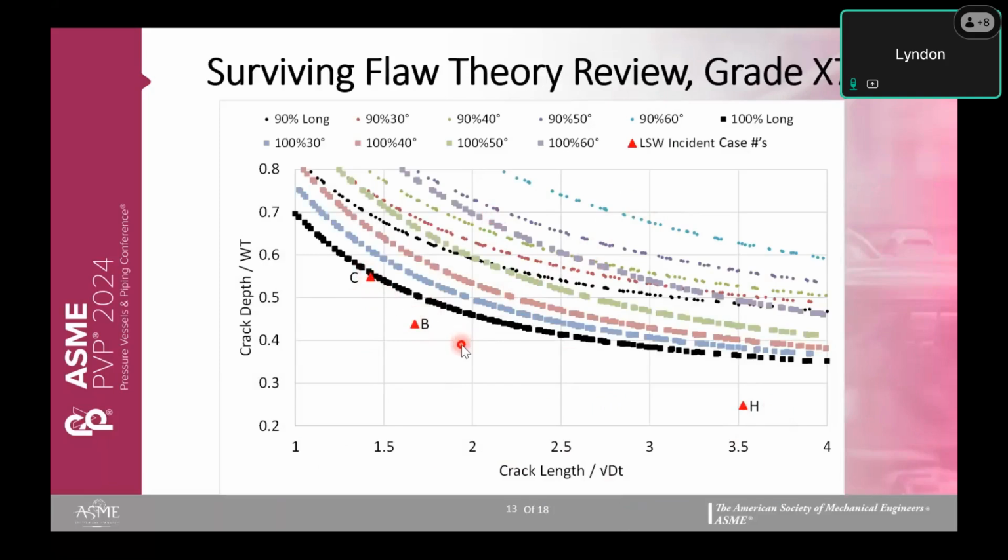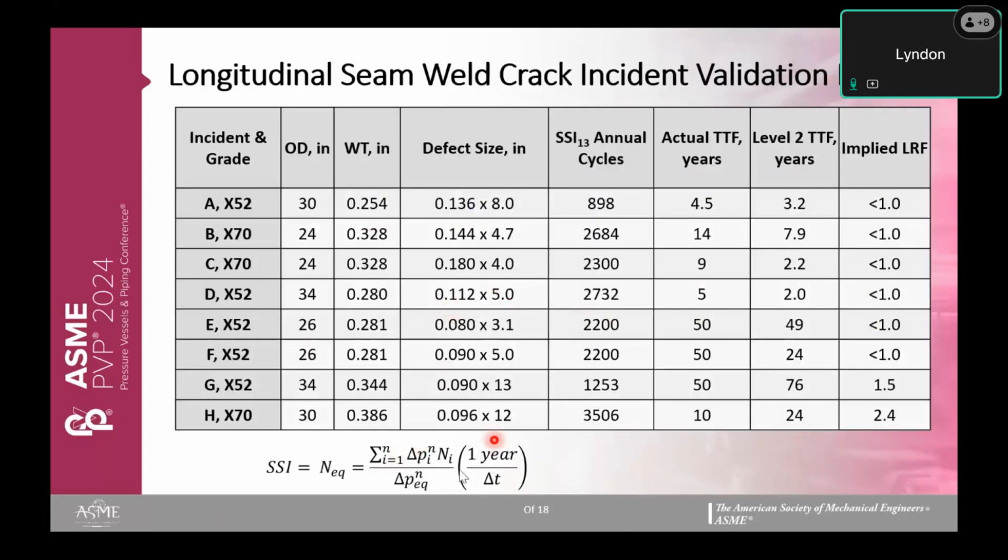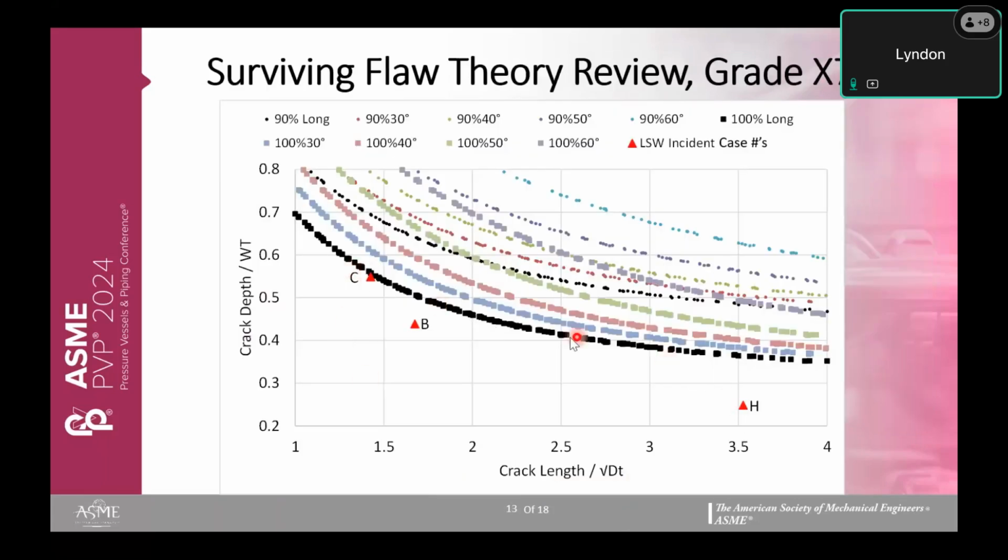Now, just for my own sanity, I plotted these cases from another paper. They're not related to the first cases C, B, and H, which are X70. And this is a paper that Jim and I published a while back. I took these cases to see, would these survive the hydrostatic test? And yes, they do, because they're below the line. They would survive the proof pressure test, and obviously they were susceptible to growth because they did grow in service to the point where they leaked.